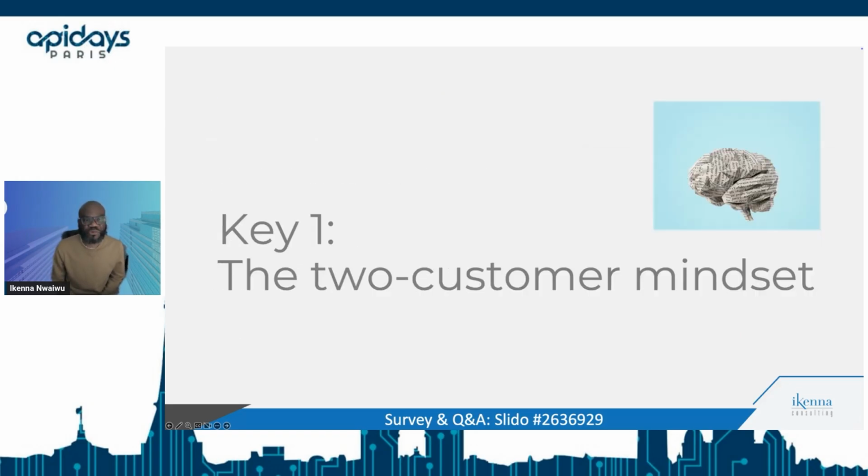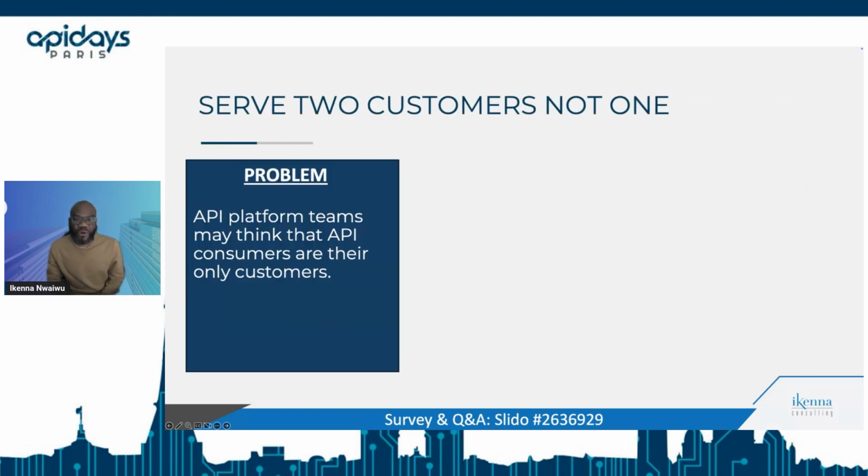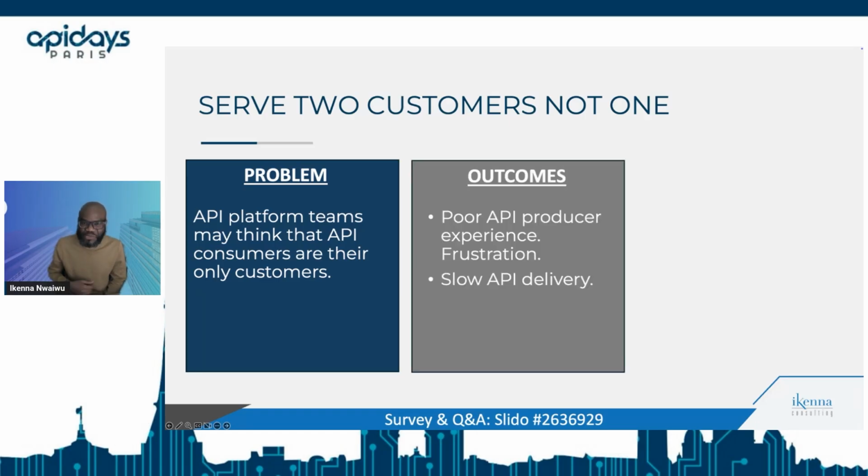So let's look at the first one, the two customer mindset. One problem I see in some API platform teams is that they think that their API customers or their API consumers are their only customers. This is a myth. This one customer mindset leads to poor API producer empathy and a poor API producer experience. And having this poor API producer experience ultimately leads to a poor API consumer experience.